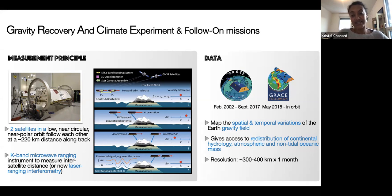So we've had decades now of measurements, from February 2002 to September 2017 for GRACE, and GRACE Follow-On has been in orbit since May 2018. What's really interesting in measuring the spatial and temporal variations of the Earth's gravity field is that it gives us access to the redistribution of continental hydrology, atmospheric and non-tidal oceanic mass with a resolution of a few 100 kilometers and a temporal resolution of a month.